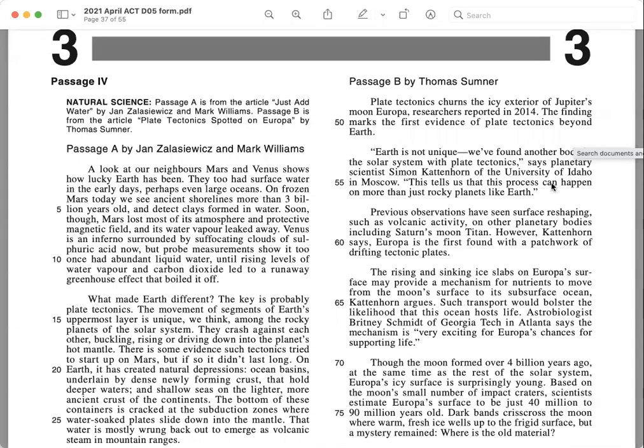In today's video, we will do the fourth and the final passage of the reading section of April 2021 ACT Form D05. This is the natural science passage. Passage A is from the article Just Add Water by Jan Zalaziewicz and Mark Williams. Passage B is from the article Plate Tectonics Spotted on Europa by Thomas Sumner.